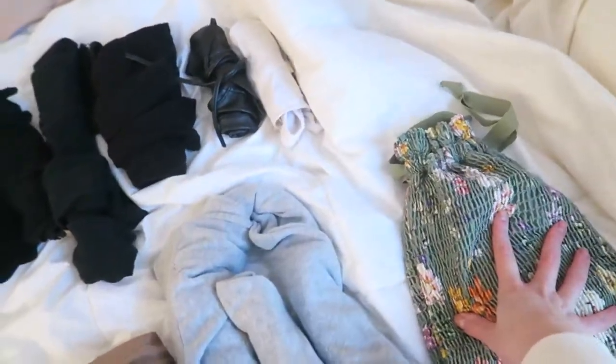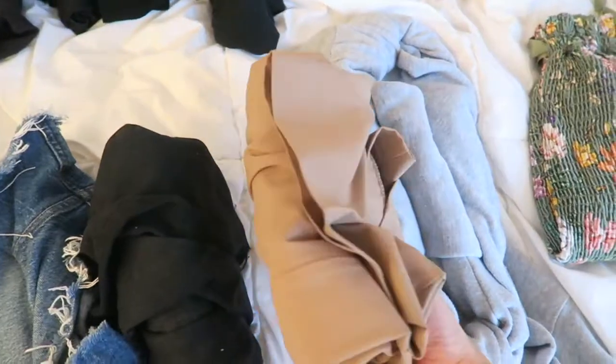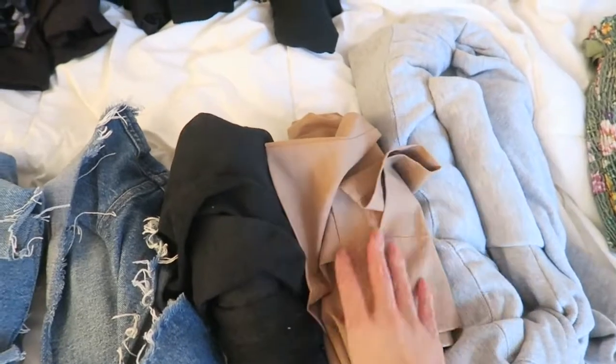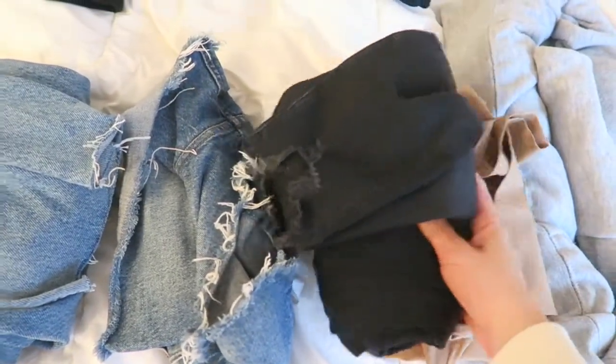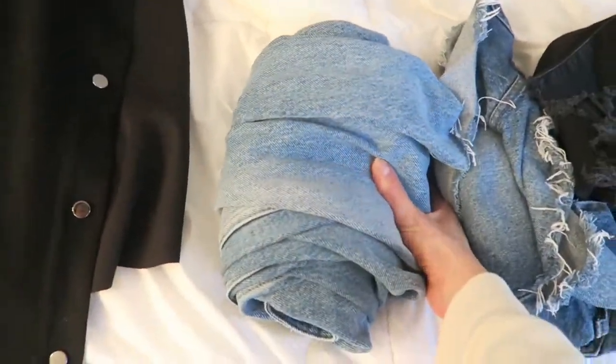I've got my bathing suits in here, one crew neck sweater, a pair of pants. These are a camel color pair that are a little bit thinner. Check those out in my Zara haul. I've got a pair of ripped frayed edge black pants, jean shorts, and then my Zara full length jeans.